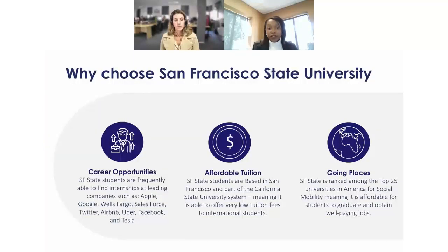So San Francisco State University, obviously location, it's fantastic. It's where the Golden Gate Bridge is. Notable alumni have studied there, from Oscar winners to big sports people. Lots of career opportunities, especially because Silicon Valley is located quite close to the university, obviously being headquarters of Google, Facebook, Twitter, etc. Affordable tuition. And again, there's so much to do just within that area.